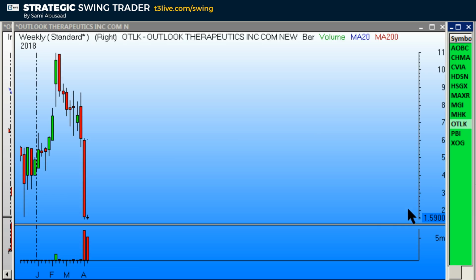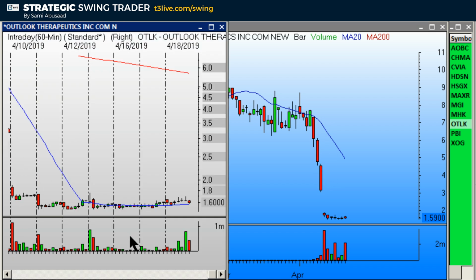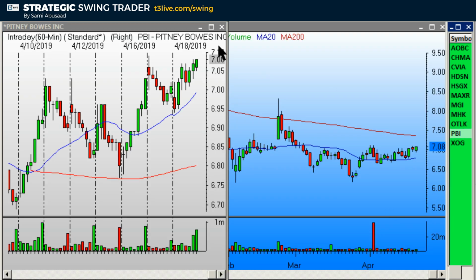Okay. OTLK, let's take a look on the daily chart. Okay, this is a gap fade. This was a secondary offering after 3 big red bars. And then it's a transition A on the hourly chart. So it's a breakout on the hourly and a gap fade on the daily. It's a unique play. It's not the typical play that I do.